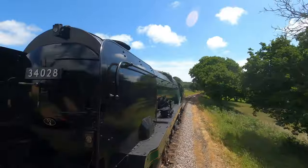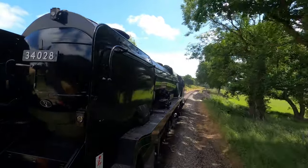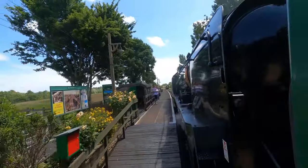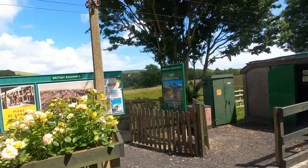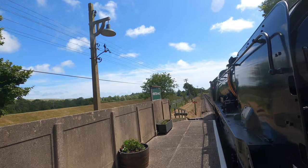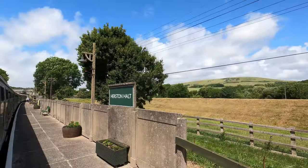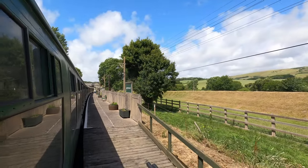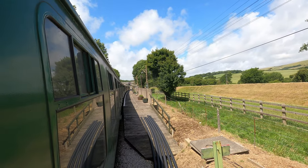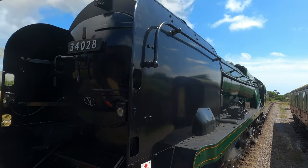Bulleid's design for the West Country class included quite a few features which were really unique. His valve gear was completely different, and he shaped the front of his engines in a streamlined or air-smoothed design, as it was called. These features were not always improvements, and over the years of running, many aspects were converted to become similar to more traditional things like the valve gear arrangements and the front shape, with the large smoke deflectors as seen here today.